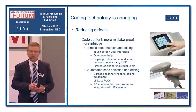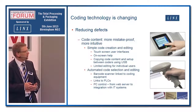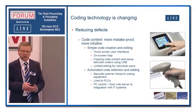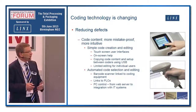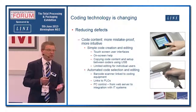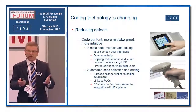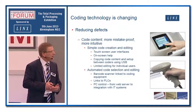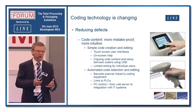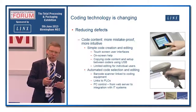You'll see examples of touchscreen interfaces, which are of course on a lot of equipment now, but they're coming in on coding and marking equipment to make the setting up of codes more intuitive. On-screen help as well, because operators don't have to remember then how to set up their coding equipment. It's all there for them on screen. Many digital coders now, you see, have USB ports on them. So just like you can with computers now, you can copy code content from one printer to another. And that's great if you're printing the same code across a number of pieces of coding equipment. Just set it up on one, copy it across into the others. And also, again, for digital coding, you've got limited access to different functionalities, so operators don't get confused by perhaps accessing things they don't need to. So there's some pretty simple ways in which you can reduce the risk of defects.